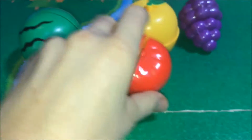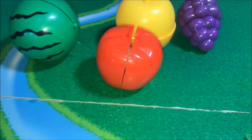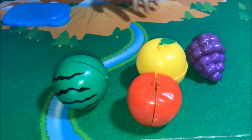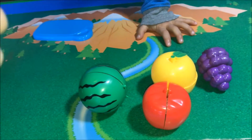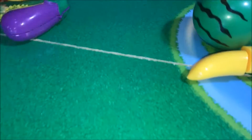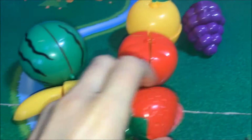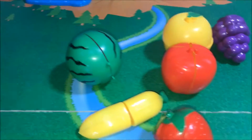Okay, which is fruit and which is vegetable? Do you know, Evan? The fruits usually are sweet. This is a vegetable. Banana is a fruit. Eggplant is a vegetable. So now we got a lot of fruits actually, and just a few vegetables.